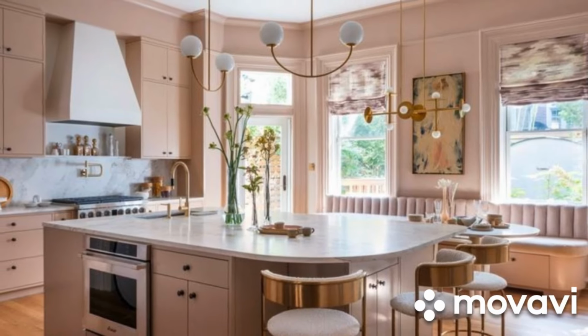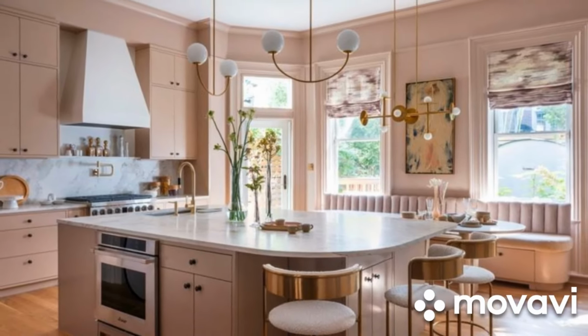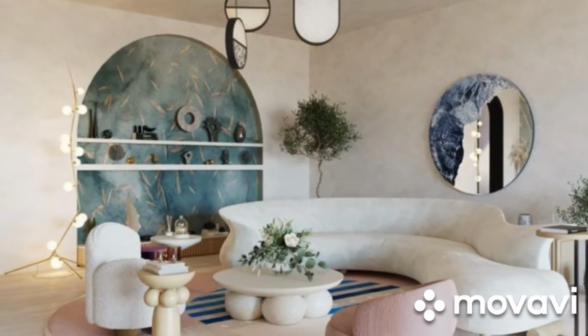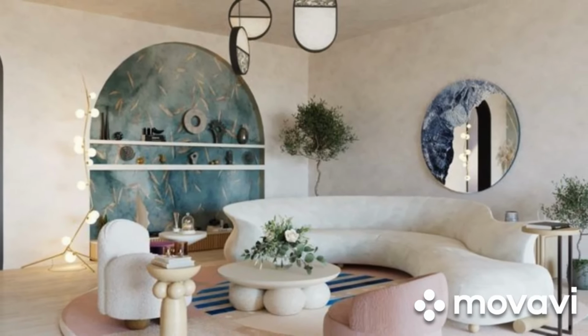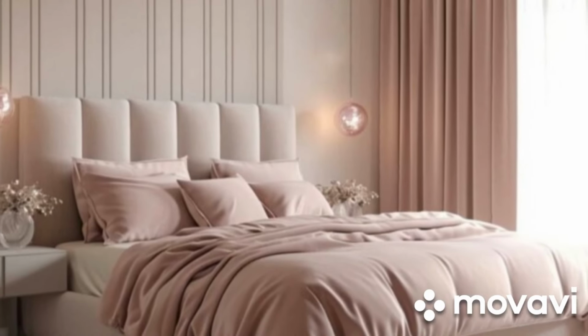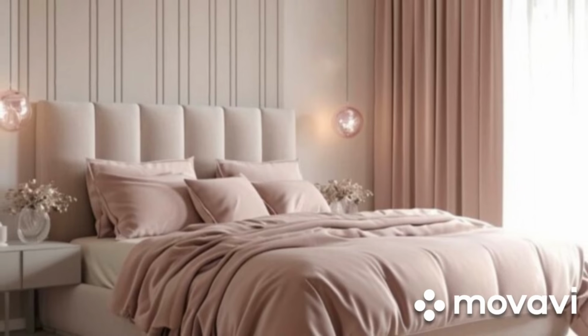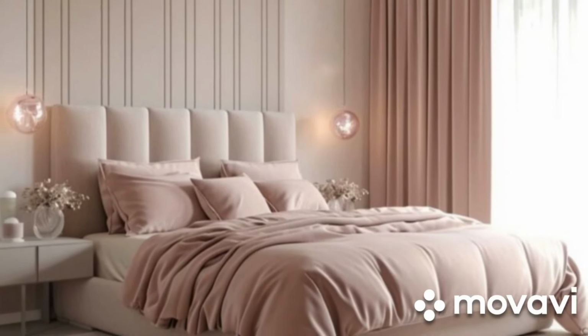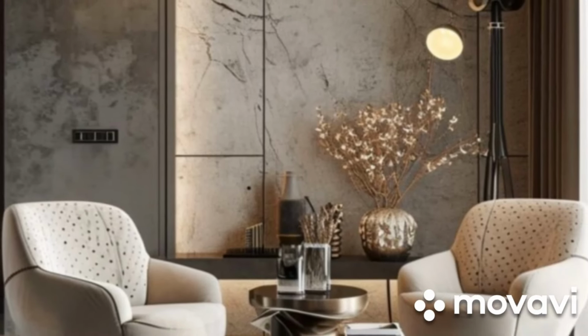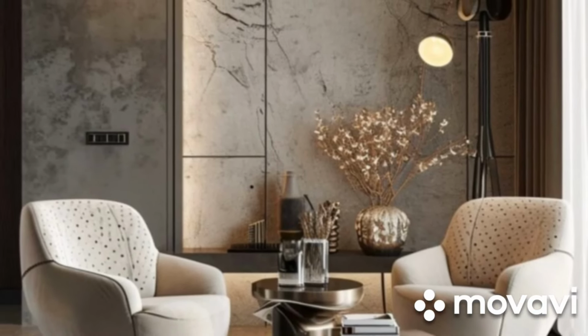Wallpaper is another excellent option for adding personality to your walls. With a vast array of patterns, textures, and colors available, you can choose a design that reflects your style. Floral patterns, geometric designs, and even textured wallpapers like grasscloth can add depth and interest to your walls. Wallpaper can be used on all walls for a dramatic effect or just on one wall as an accent.